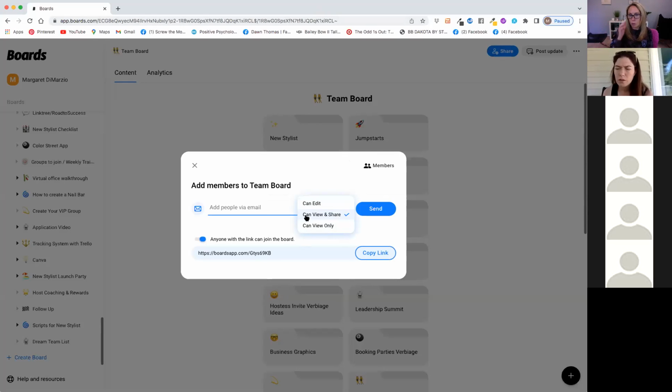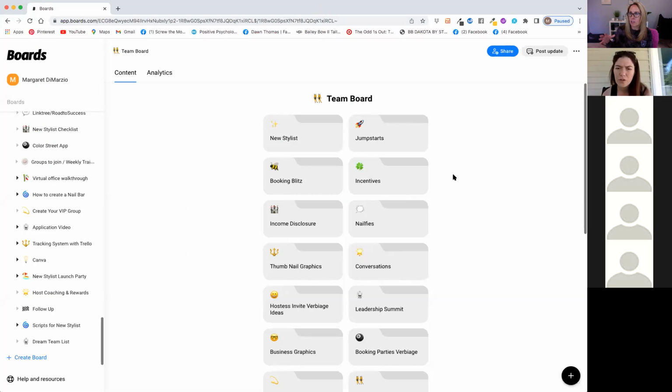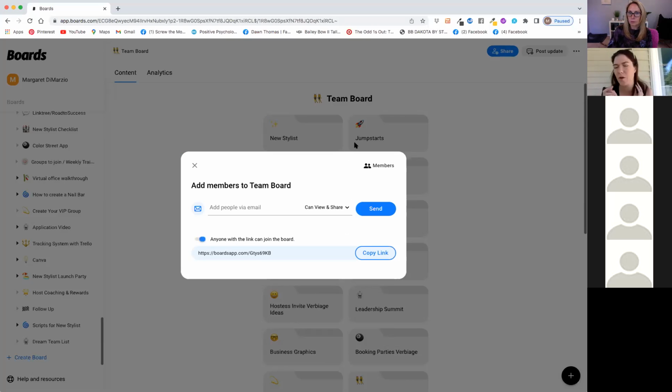This is new, because when we first started with boards, your board was your board, and unless you gave your person your login, they couldn't do this. So this is really cool that you and a couple of members of your team can take care of a team board. So what's the difference between the edit and share means you could share with someone else, but the view and share and the view only, can either one of those show up on your phone?